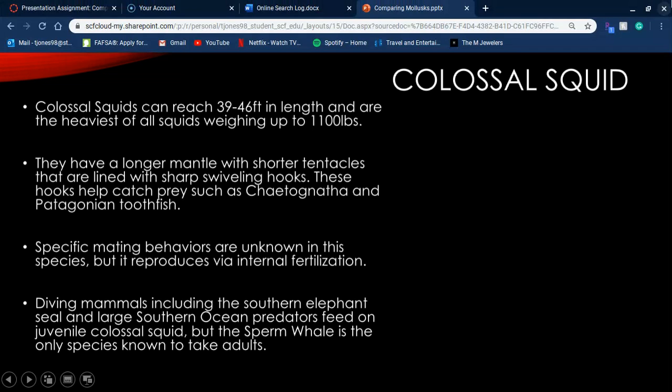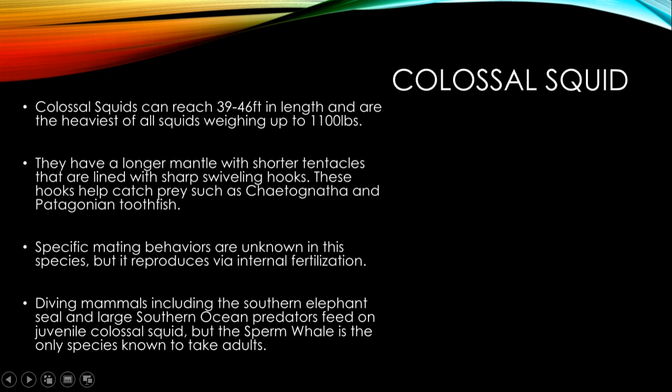And then for their other predators, diving mammals, including the southern elephant seal and large Southern Ocean predators, do feed on juvenile colossal squid. But other than that, the sperm whales do take advantage of the adult-sized squid. As I said, they are at such great depths, and sperm whales can dive up to 500 meters down deep. So they can kind of meet halfway, and then if they do, they can keep going even further and disturb all these bioluminescent fish, which can make these colossal squids know that there's a predator nearby, so they should hide. But if they don't, somehow they will have to put up a fight with this sperm whale to get out of the way.